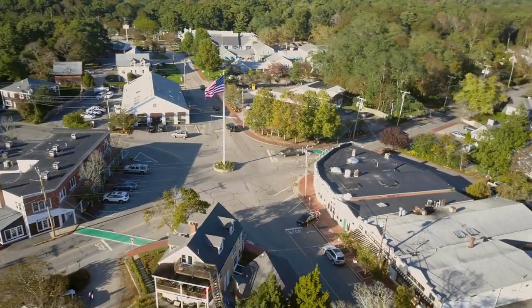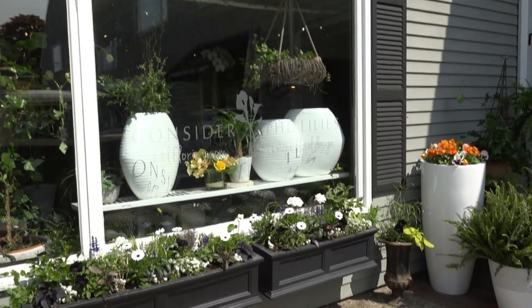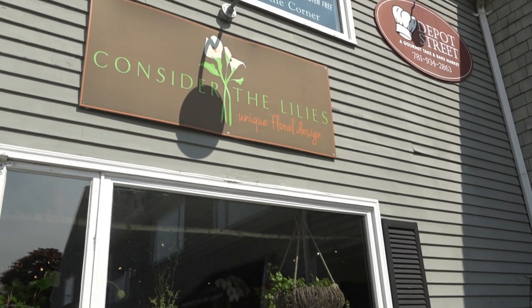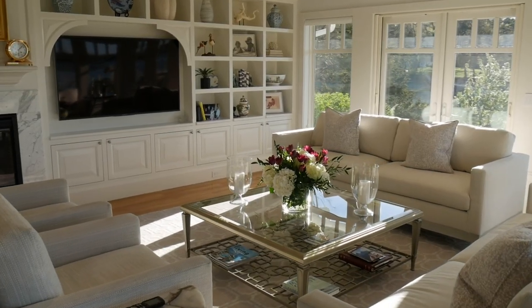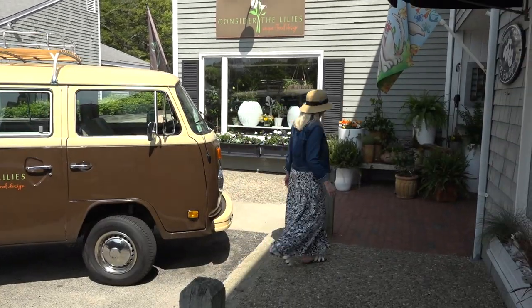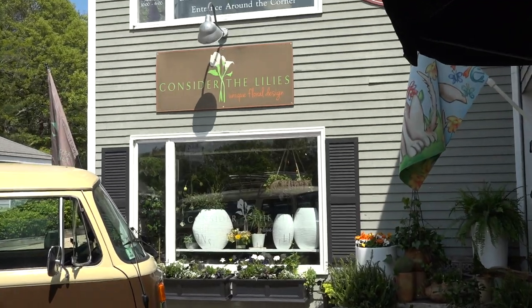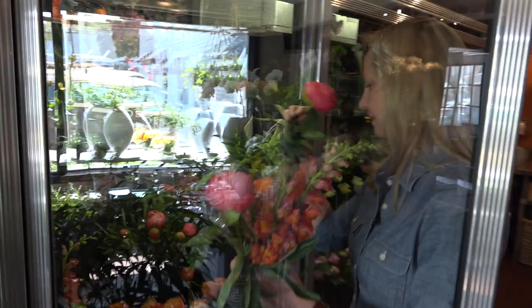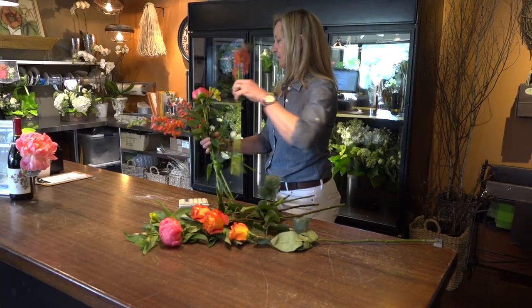After my chat with Peter, I headed to the Duxbury Marketplace to meet up with the lovely Sarah Beatty, floral designer and owner of Consider the Lilies, responsible for adding such beauty and life into Bill and Lynn's home. Sarah was inspired by her mother and grandmother at a very young age, but didn't open up shop until 2010 after doing all of the arrangements for a friend's wedding. The event sparked her passion, and she named the shop after one of her favorite scriptural verses.